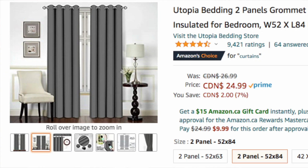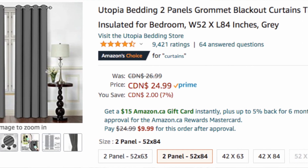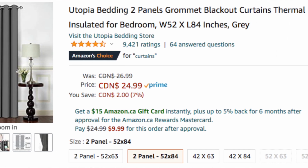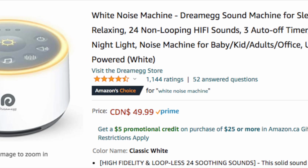Another thing that was very helpful was having a blackout curtain. There's a lot of light that comes into our room from the window. So having that blackout curtain to have that nice darkened room to assist with better sleeping, I thought was another thing to add. Another thing that I consider essential and added into the co-sleeping environment is a sound machine that also has a night light. That was a gift from our baby registry.